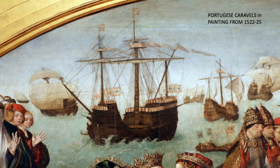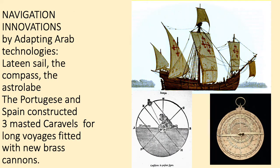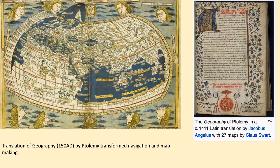So with these two new technologies, which is what the Renaissance is all about, they were able to do pretty exceptional things for trade. So the Europeans, and particularly the Portuguese, adapted Arab inventions like the compass and the astrolabe to improve navigation. They also, as you'll remember, the Renaissance is all about a rebirth or renewal of classical knowledge. Well, this is an image of Geography by Ptolemy, who wrote it in 150 AD, but in Greek, and it was later translated into Arabic, and then later translated in the very early 1400s into Latin. And this has a huge impact on navigation and map making of the Renaissance.